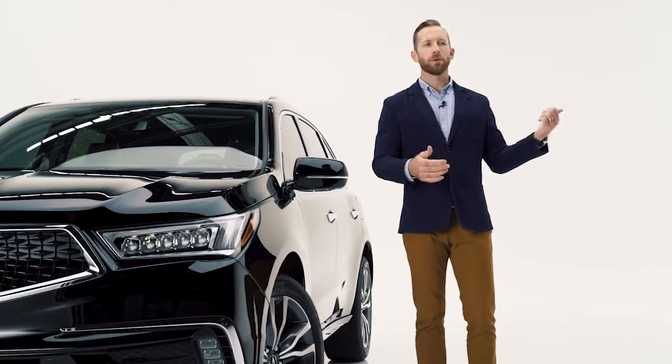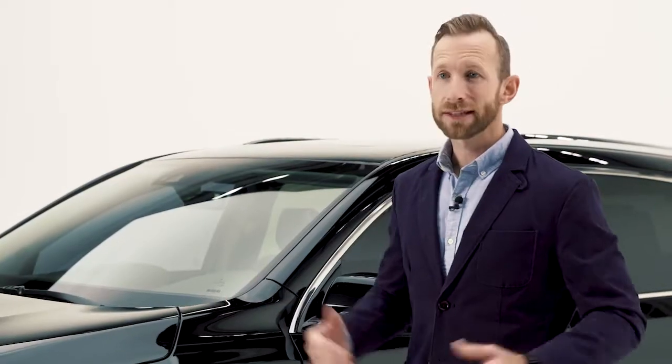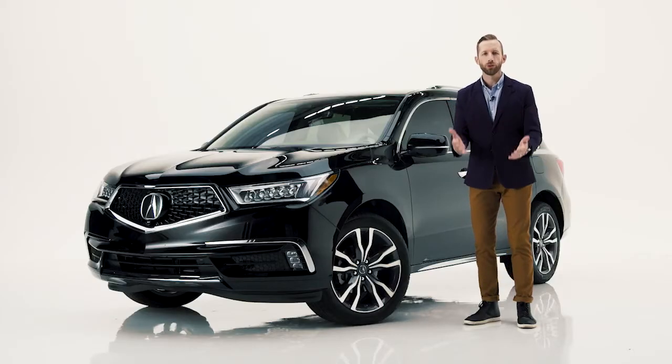So whether I'm heading out with my friends to go camping for the weekend or taking my family out for a nice dinner, this thing's up for pretty much any adventure I throw at it. And I'm doing it in style with plenty of room. What more could you want?